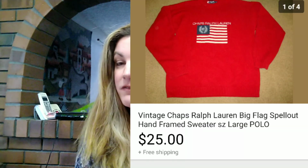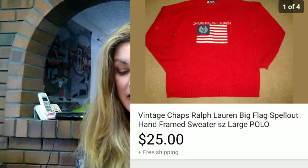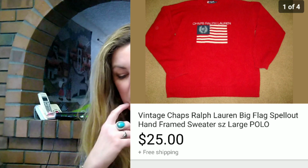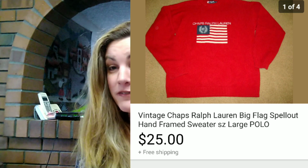Number six item was a Ralph Lauren red vintage flag sweater, and this took me probably a few weeks to sell, so not too long. Sold for $25 and made me $14 profit, so that was pretty good.